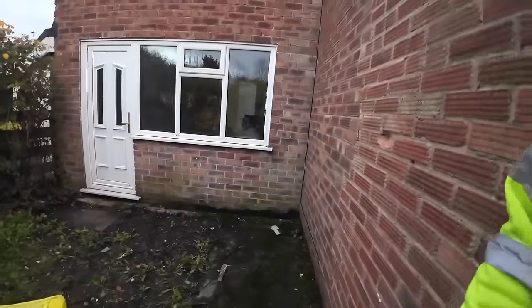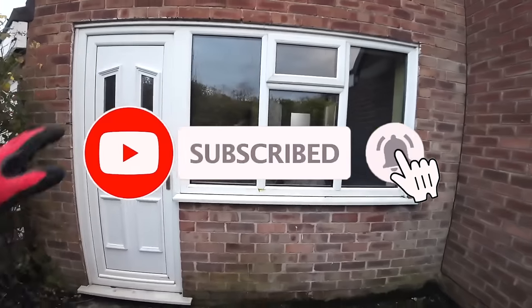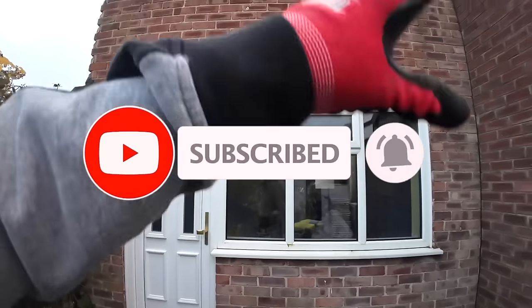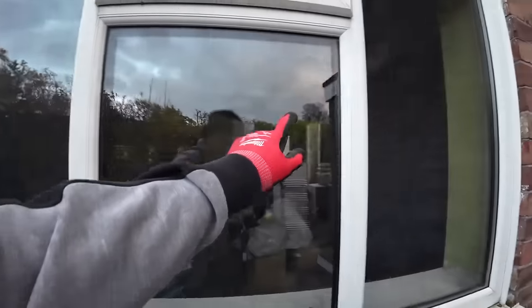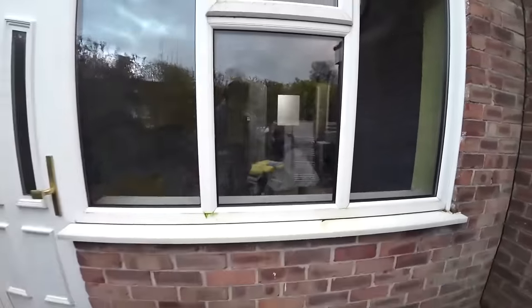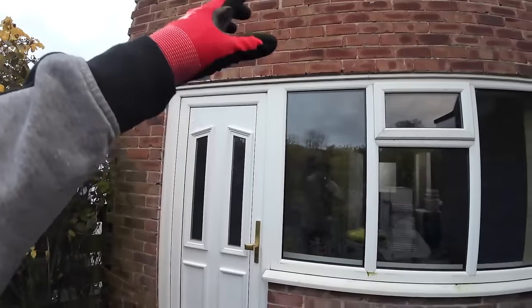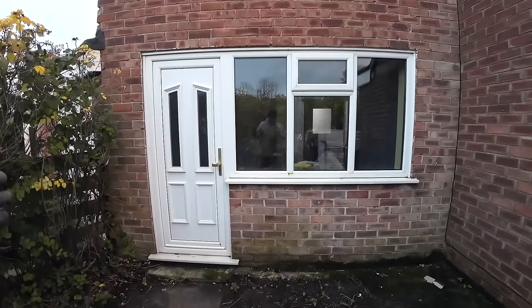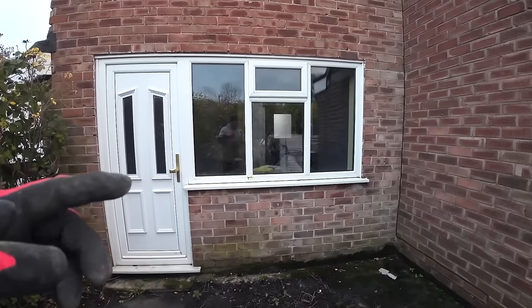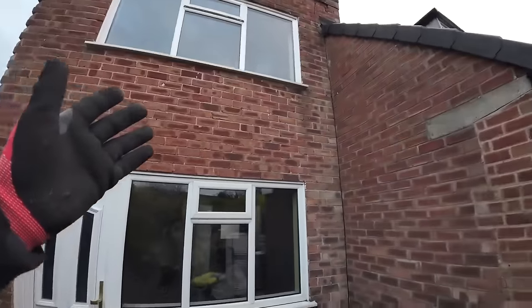Right. Happy news. That doesn't happen very often, but I'll give you the backstory first. Robbie's job. This extension is being converted to a WC, utility white goods area. So there's going to be a window there, window here. We just spoke to the customer, Harry, nice fella. He's just gone through everything with us. We told him about the bricks, and he said he was thinking of getting the place rendered for obvious reasons.